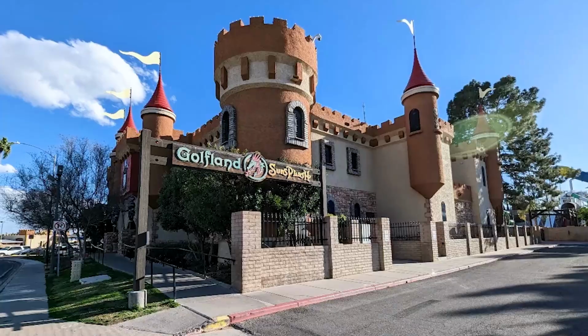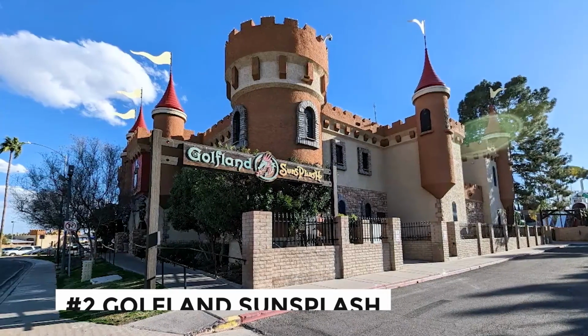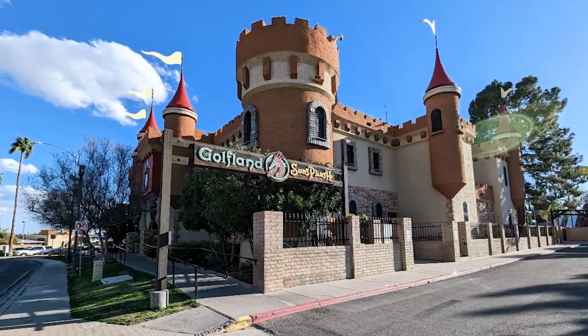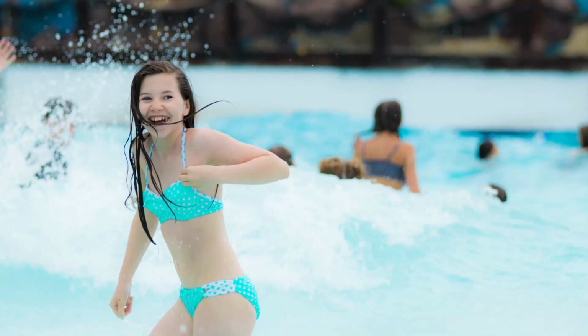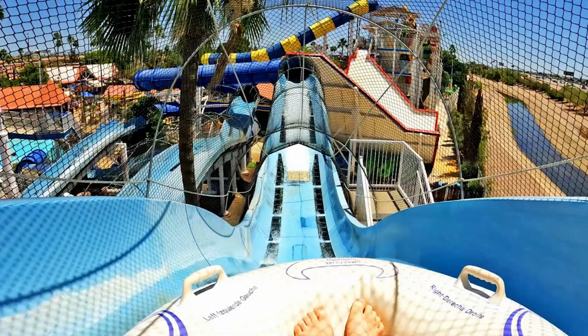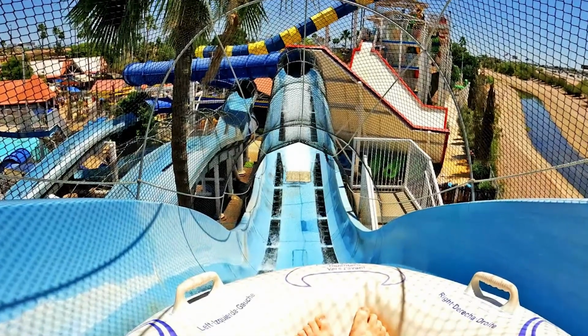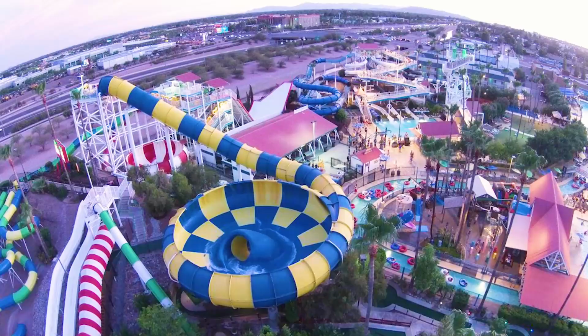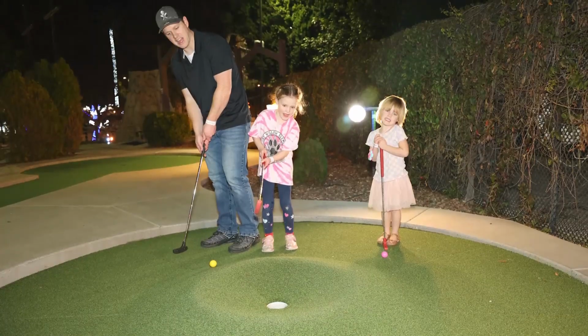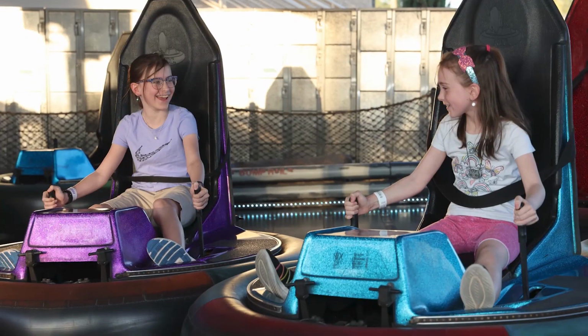Coming in at number 2 is Golfland Sunsplash in Mesa, which is in the Southeast Valley. Sunsplash's attractions include speed slides, an open swim area, an activity pool with games, a roller coaster water slide, the lazy river, and their Thunder Bay wave pool. They also have a half pipe style slide. So if you get bored, you can also head over to one of their miniature golf courses, the bumper cars, or any other rides that may be available.